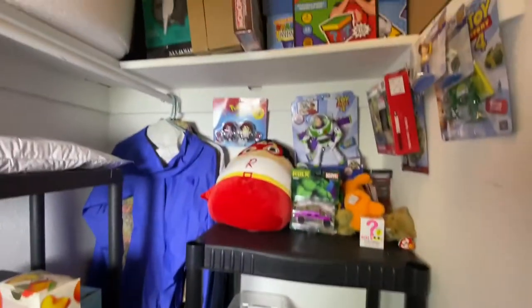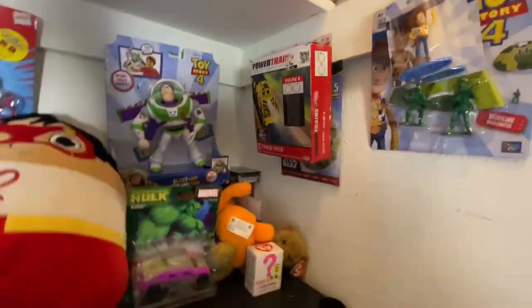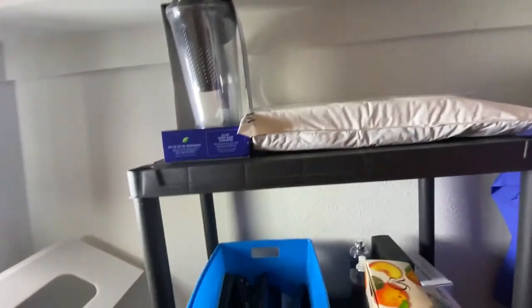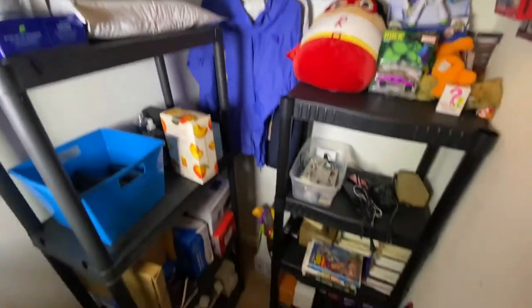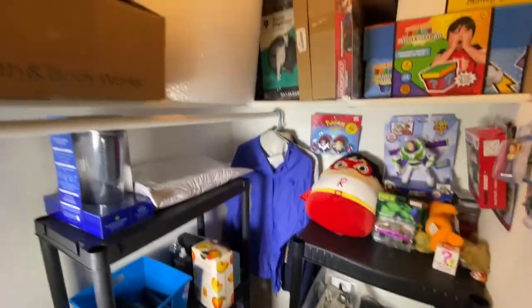So, yep. I think I made the most of this little closet. Oh, and I hung the hats up here. So yeah, that is it.